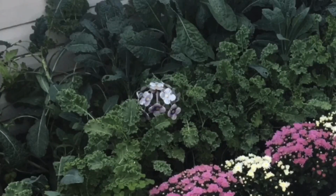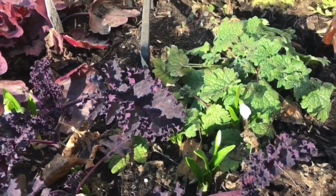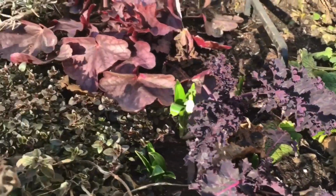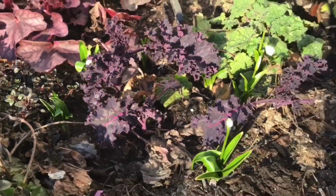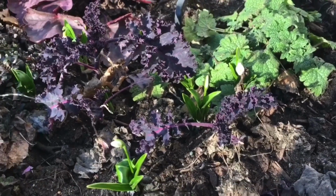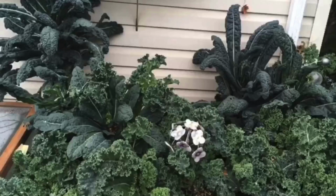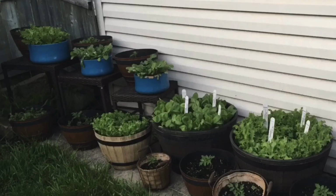Kale is another cold hardy vegetable. I didn't like it before, but now I've learned how to use it. I make kale chips, I add it to my smoothies and salads, and I just love it. It grows so well in cold temperatures. My favorite varieties are Red Russian, Scarlet, and Dinosaur. And I like growing kale together with spinach and lettuce. And I grow them in pots as well.